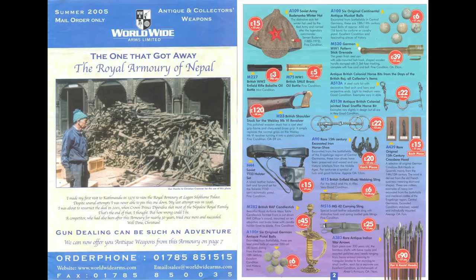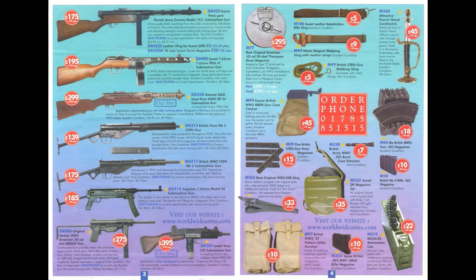Right. Turn the page, now on to page three. So what have we got here? Looks like some submachine guns mainly. So the ones I was always tempted to buy on here, always wanted a Sten gun. Never got round to it in the end though. But nice cheap prices at £139 with £9 postage. And I've noticed most prices now for all of these things are a lot more. Some things are double the price now in 2019.